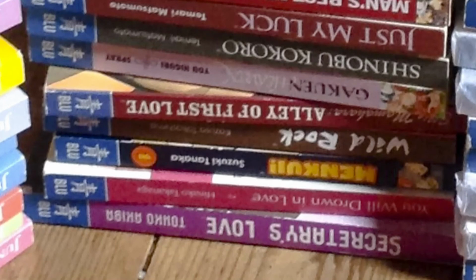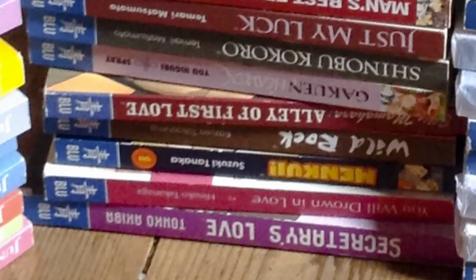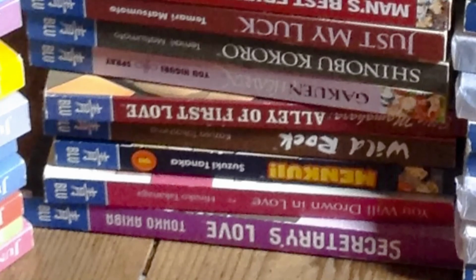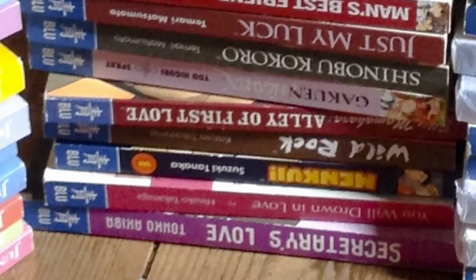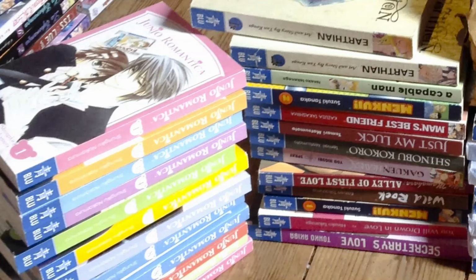And Wild Rock, which I think pretty much started me off in the old BL world. If you don't have a copy of Wild Rock, find it, get it, love it. He's just so beautiful. Love that manga so much. And Ali of First Love. I still don't know how to say that. I think it's Ali of First Love, and that's an Eli Mamahara title, which I love as well. I love that story. So yeah, that's my blue collection, my Yen Press collection, and what I've got of Boysenberry from drawer number 1.